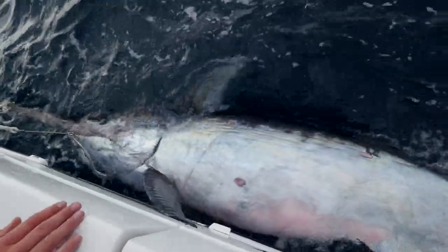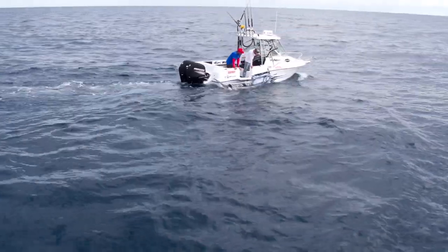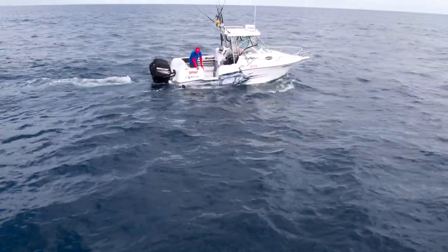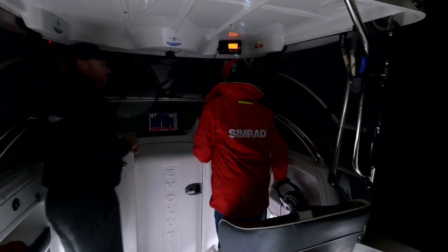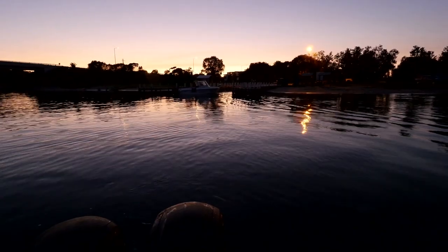After the previous day's capture with Tom, Jules and I were keen to try and tag and then release a broadbill. With the GPS saying we had 79 kilometres to the fishing ground, we set out just on first light for the long haul offshore.